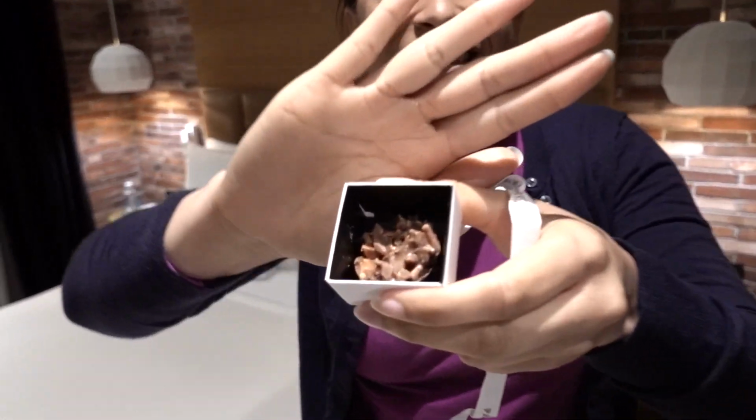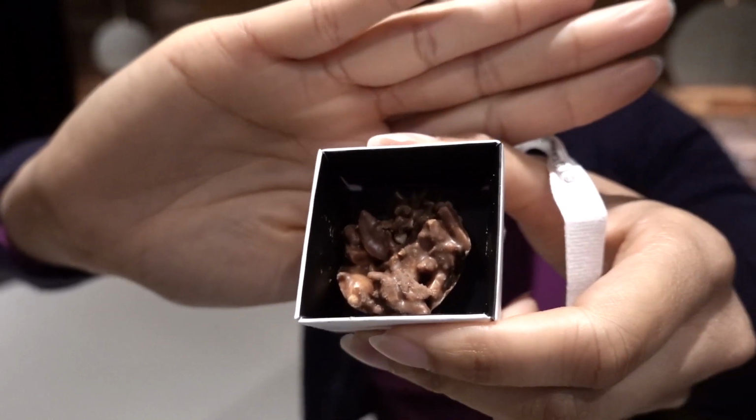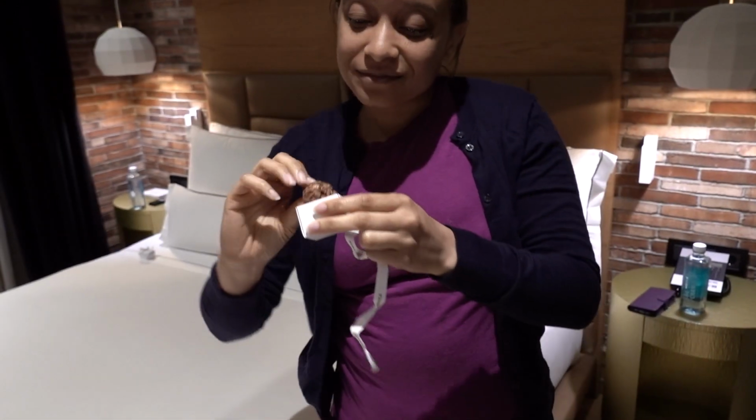Ooh, I think it's chocolate. Ooh, it's chocolate. Look at this. That's like a little chocolate treat. Ooh, like a little hazelnut crisp, if I might say so. A little hazelnut crisp.